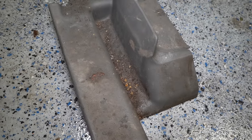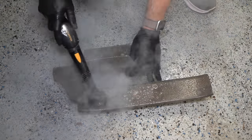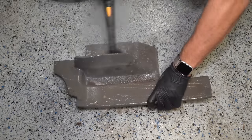Now for the trim pieces I removed earlier, I'm going to first spray on some APC diluted about 4:1 as the crud on here is clearly really stuck on, but thankfully the steamer can still make really quick work of this.